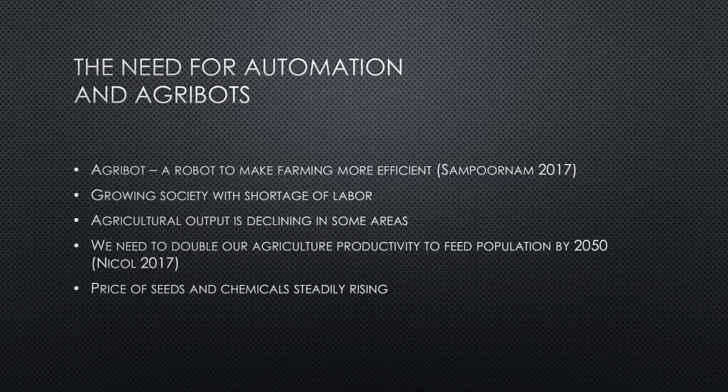Agricultural output is declining in some areas of the U.S. and the world. With this declining output, we need to double our agricultural productivity to feed the growing society by the year 2050. And lastly, the price of seeds and chemicals is steadily rising. The use of agrobots would eliminate the shortage of labor and would decrease all prices for the farming process over time due to the agrobots being more efficient than humans.